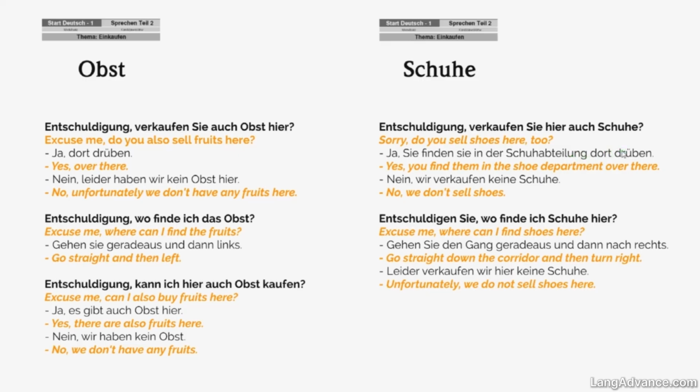Dort drüben is over there. Und Sie finden Sie here. One time it's capitalized, one time it's written in small letters. So Sie here, they are talking to you directly in the formal way. And here sie, they are talking about the shoes. Die Schuhe, we would say them, and this is sie in German. Sie finden Sie in der Schuhabteilung dort drüben.